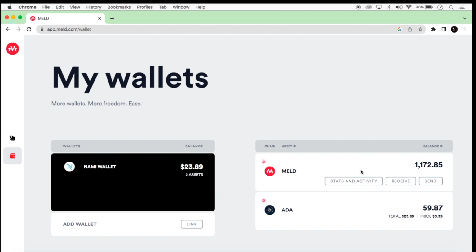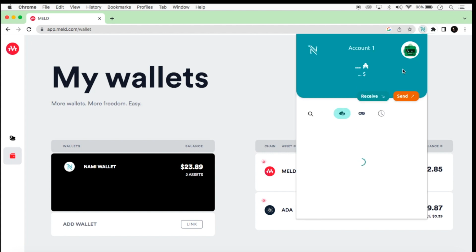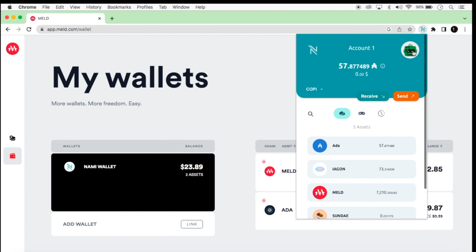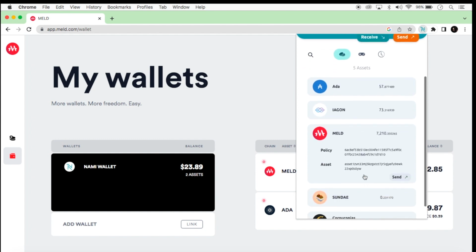In this video, I am just cutting the clip, so this actually took a little bit longer. But again, all you have to do is go back to your wallet, go to your account and refresh. As you can see, we got 7,200 MELD tokens in our wallet.